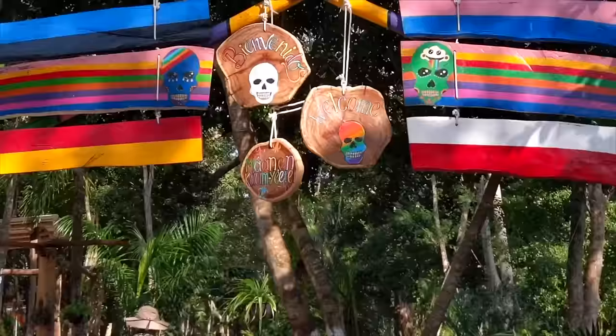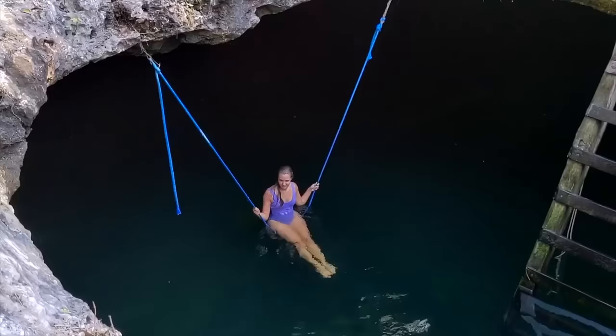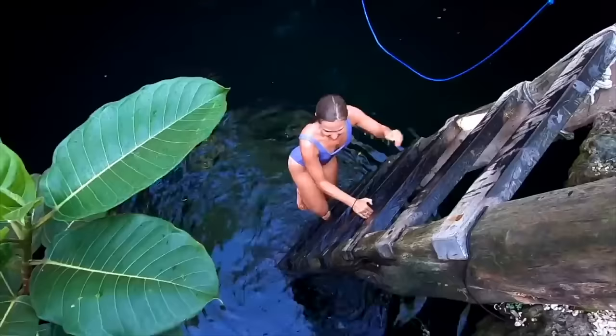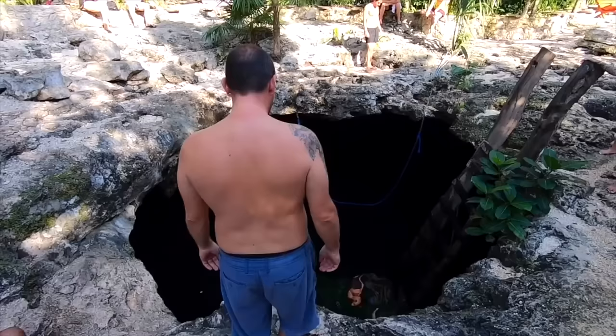And today, we decided to come to Skull Cenote, which is Cenote Calavera. This one was 250 pesos per person and it has a really unique way to enter. Very fun.